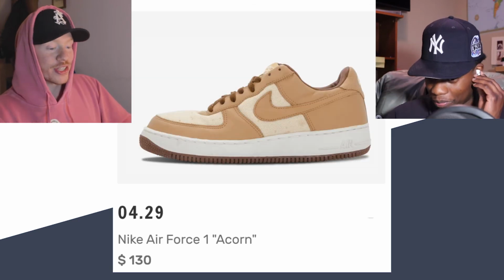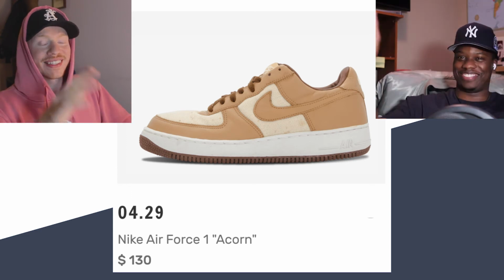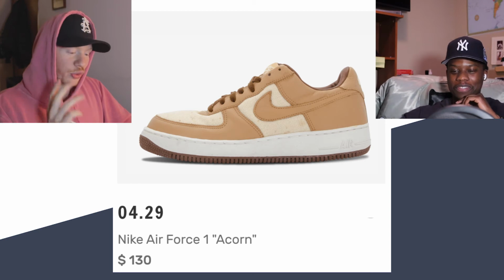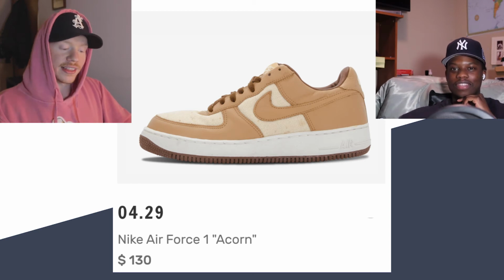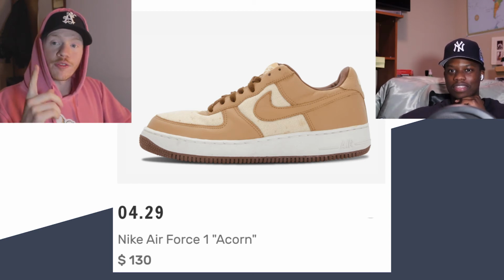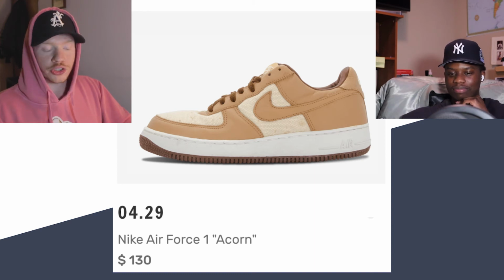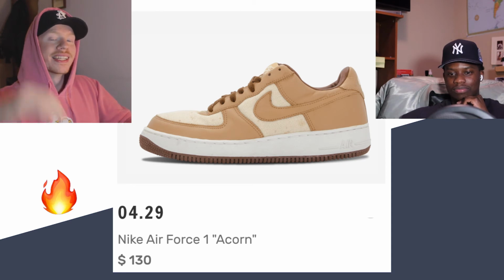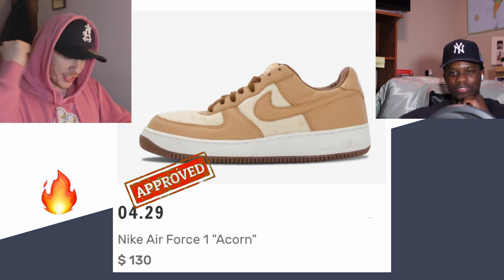So I wanted to grab this one because I already told you about this. I'm feeling this. Go ahead. This is a 2002 re-release. It's coming out on the 29th. The Nike Air Force One Acorn, $130. I'm snagging these, and not only am I flexing them, they get the stamp, Baby Boy stamp.